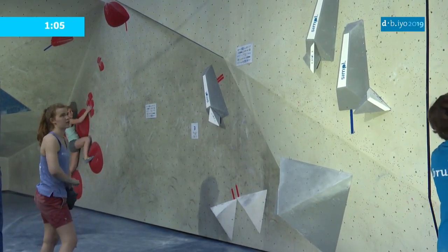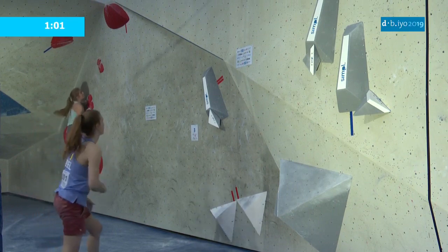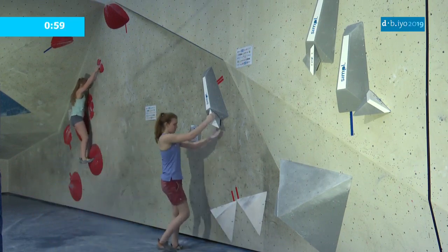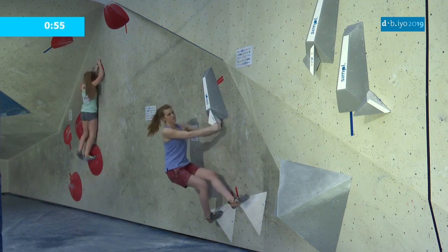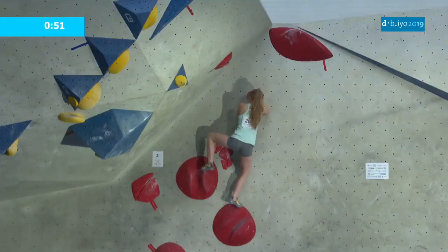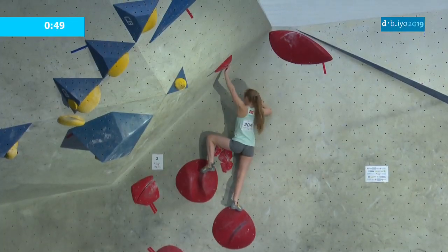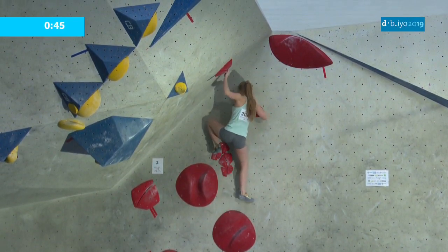Meanwhile, Ine van Zegbroek was trying boulder number 3. The dynamic way though. The good way. The good way. Well, let's just agree to disagree. This is what I would do. Like, see, she has her feet crossed the other way around. I think it's easiest. Come on, Mia, just go for it.